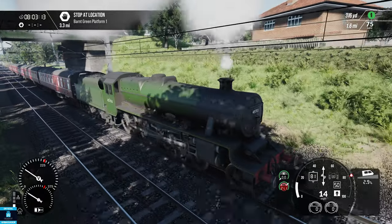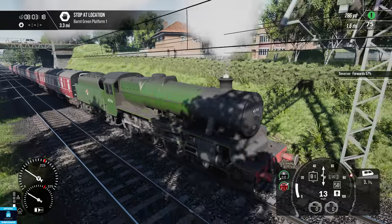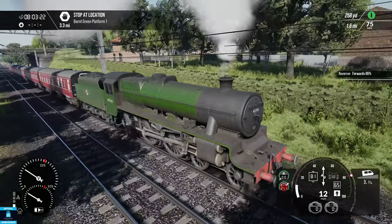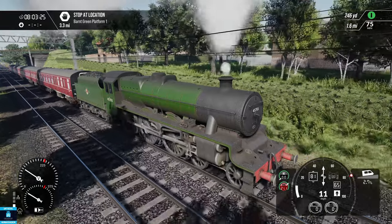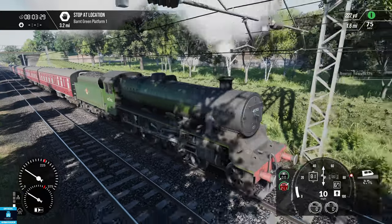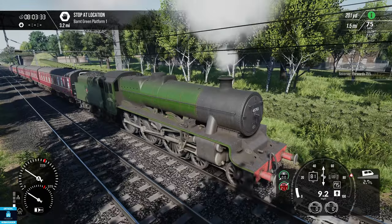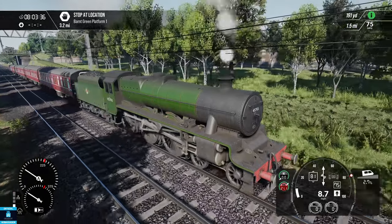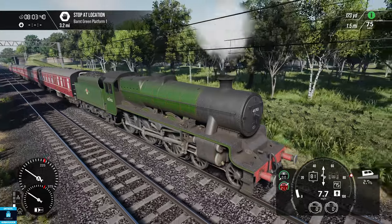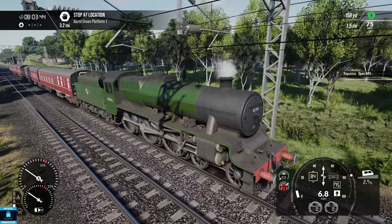Not going that well. We're still slowing down. We're on the steepest part of the gradient now. Let's go back up to 60 on the reverser. 65, that'll do. We are still slowing down. All right, let's go all the way on the reverser. We're now in full forward gear. We are now only using the boiler pressure. Oh, this isn't going well at all. We are starting to make steam though, weirdly. Let's go up a bit more.